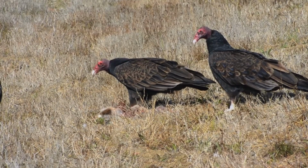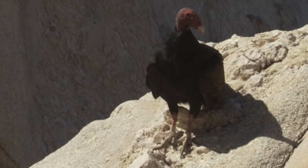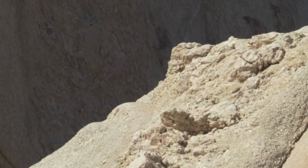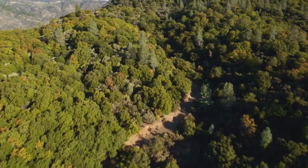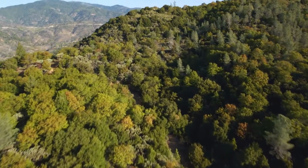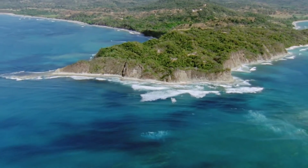Vultures couldn't perform their special forces work without a strong immune system. They seem to be resistant to most foodborne diseases like anthrax and cholera, and by consuming spoiled meat, they prevent disease from spreading. Vultures are an air force that thrives on foul air. They're a disrespected but indispensable cleanup crew.